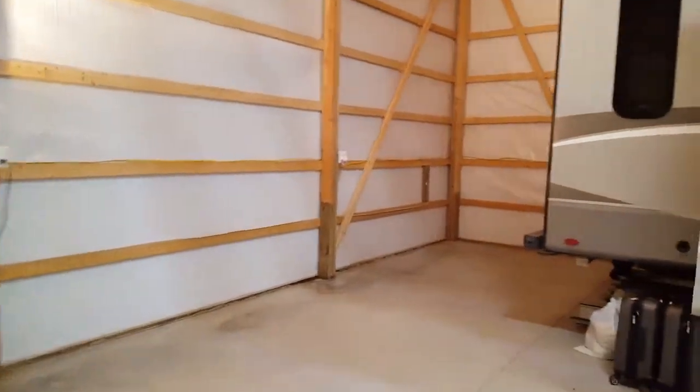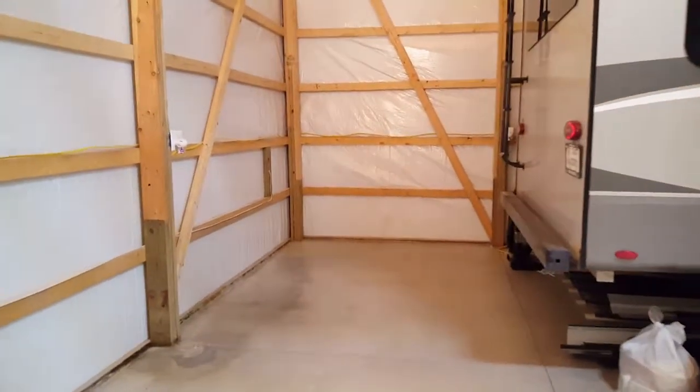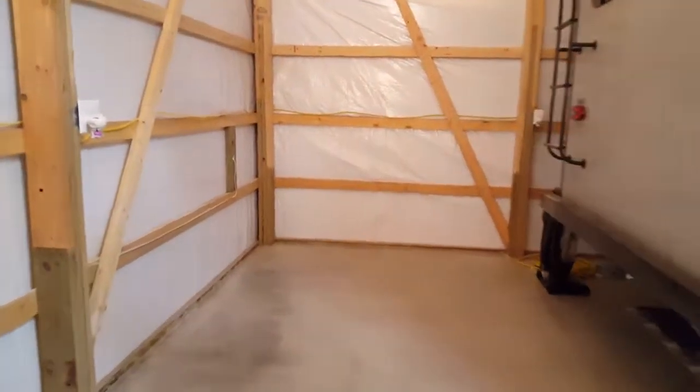So this corner is what we're going to store the actual household items that we've saved. So you can see we haven't saved much.